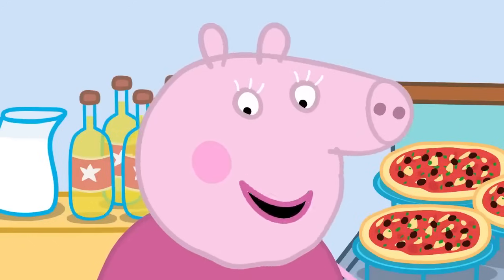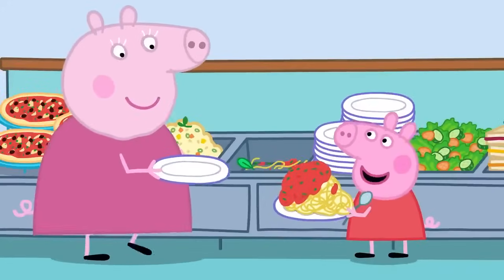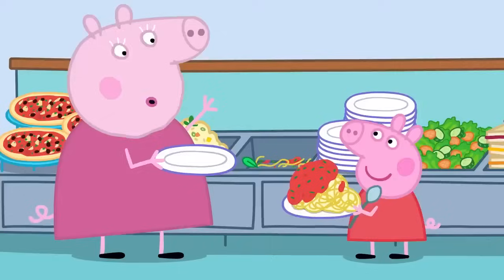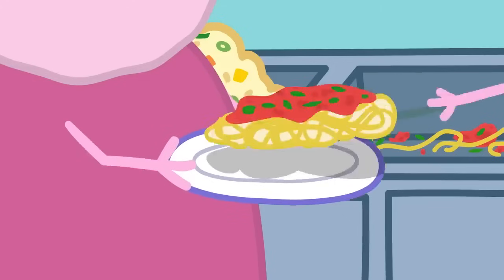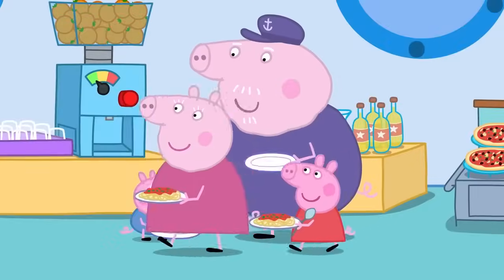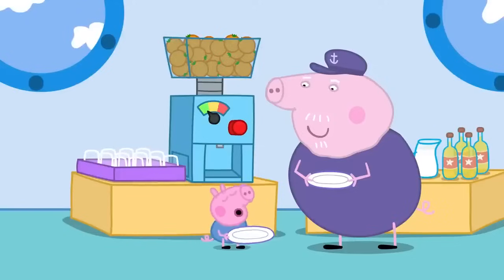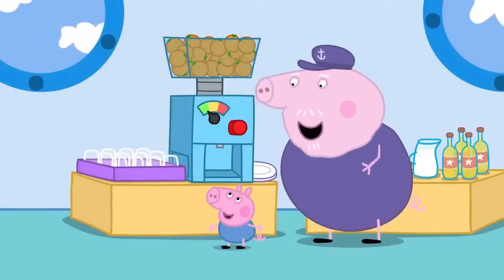What would you like to eat, Peppa? Spaghetti is my favourite. Right you are. But we mustn't take too much. We can always come back and get some more. Oh, good idea. And what would you like, George? Juice! Thirsty, are you? I think we can rustle up some orange juice.